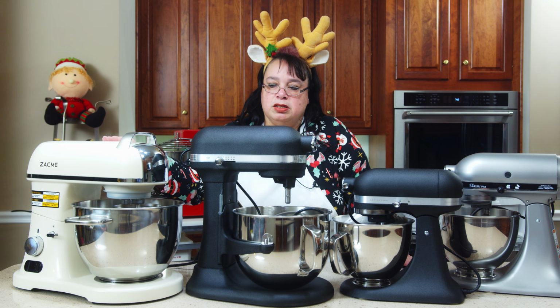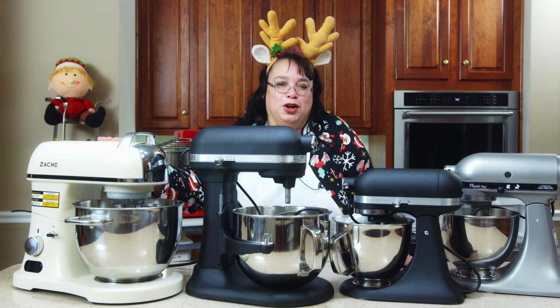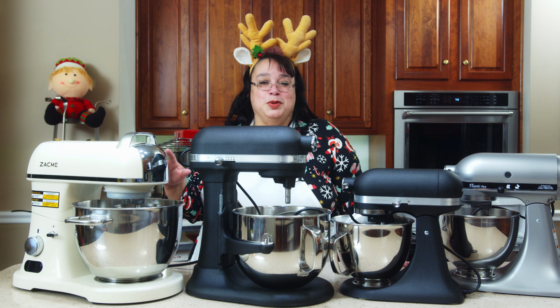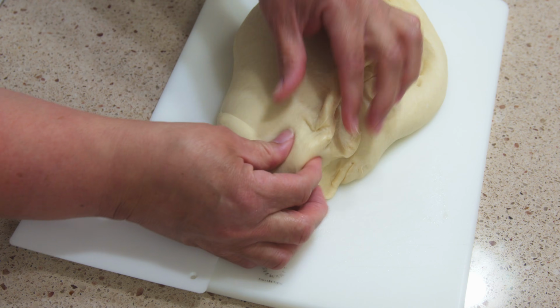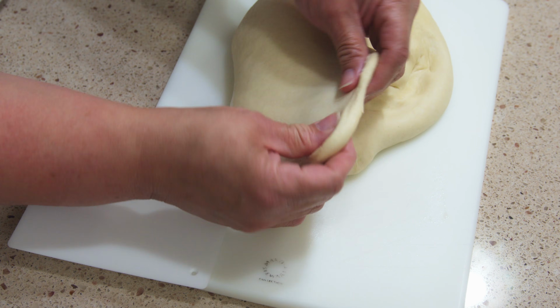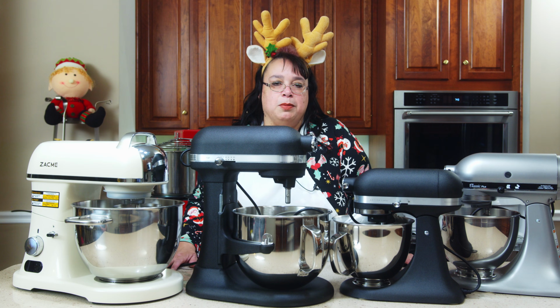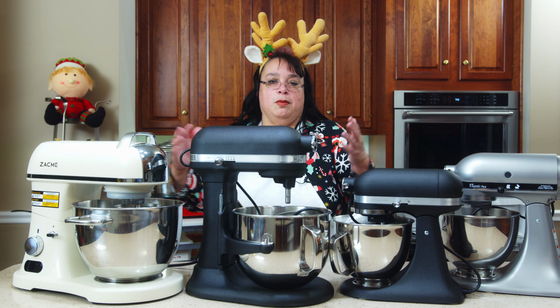Another mixer we tested out recently is the Zacme 8.4-quart mixer. I like this mixer because it's really quiet. It's got a lot of power. I got a window pane out of my dough that I made. It did a great job. It's a newcomer, and I'm anxious to put this through more paces.